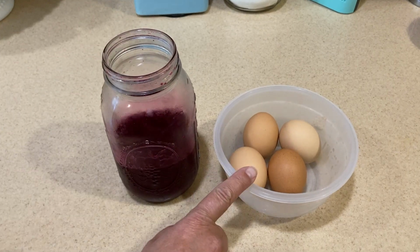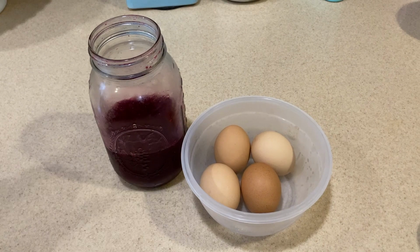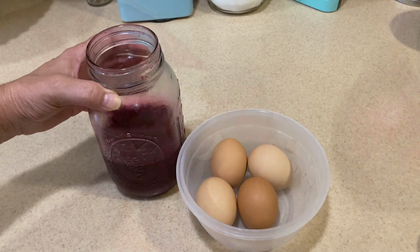So what we're going to do is take 4 eggs that I hard boiled. We're going to make ourselves some pickled eggs with the brine from the beets. So these should be great.